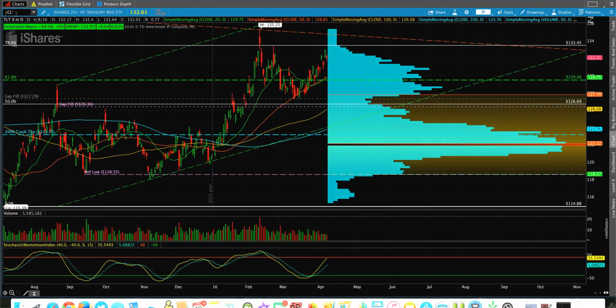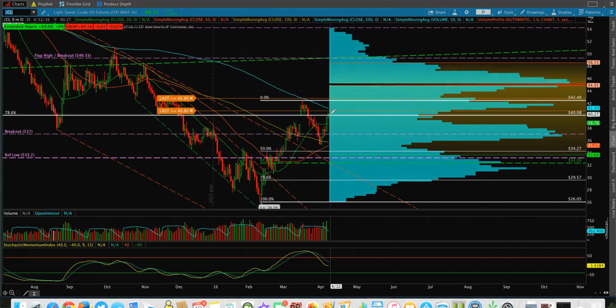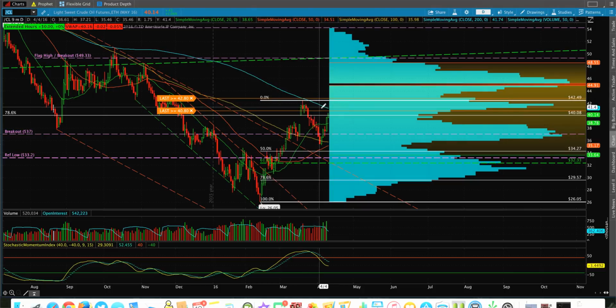The oil. I had mentioned this, that I thought we were through the worst of it last week. It turned out to be prescient. We got a pretty sharp rally up. This, I think, buried a lot of shorts. We haven't cleared the last high or the 200-day moving average. The 200 is really key.